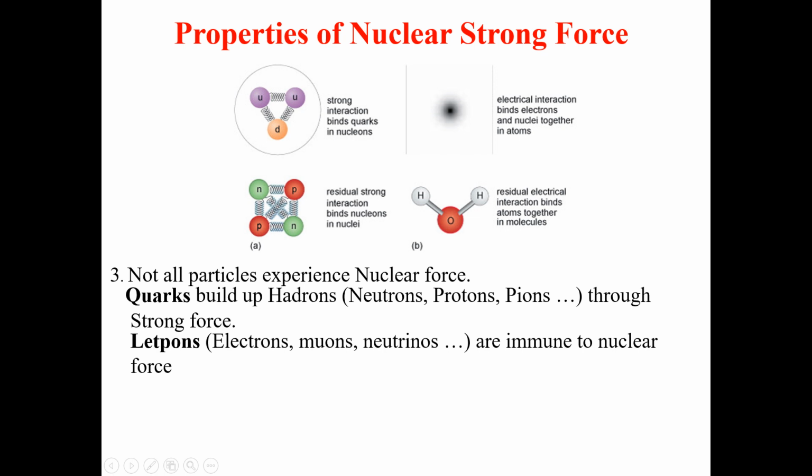What it means? It means that the strong nuclear force is not reactive among these particles. So that's why we're saying that these particles are not immune to the strong nuclear force. So this is the actual meaning of point number 3. That is, not all the particles experience nuclear force.